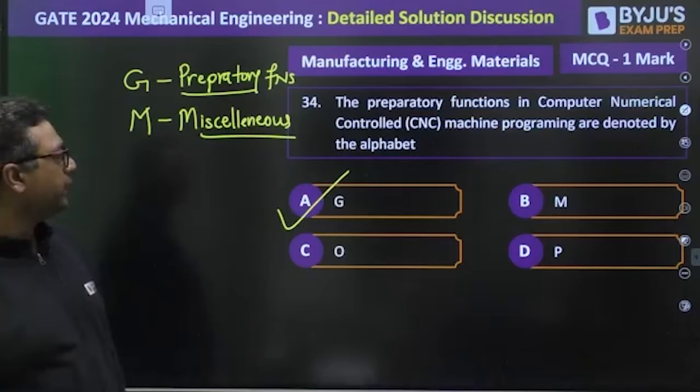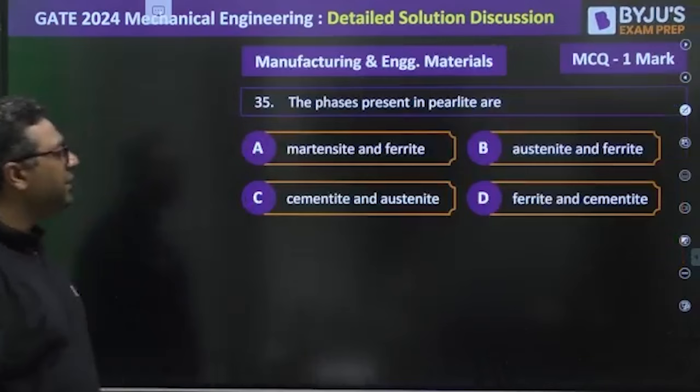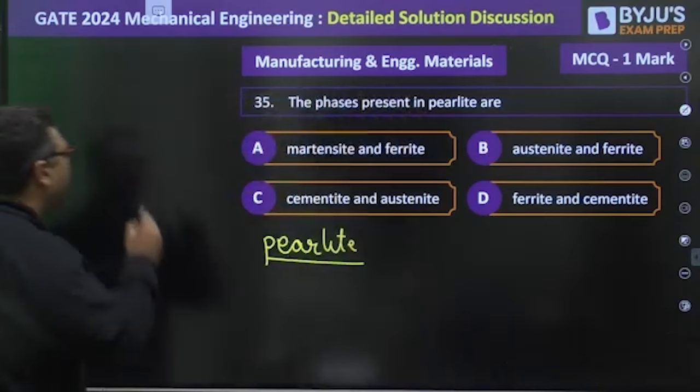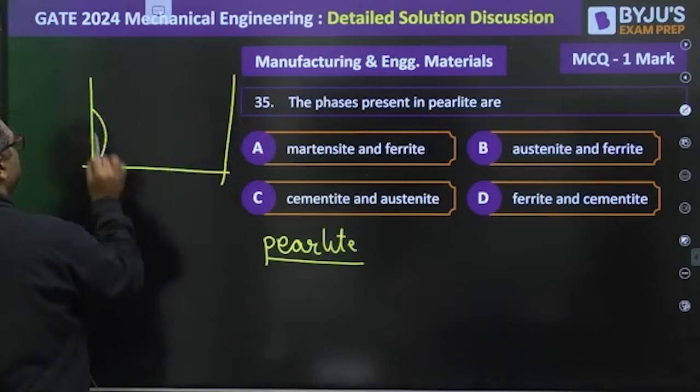Moving further, this is from material science. This time the question is about the phase present in pearlite. I feel everybody would be aware that pearlite is the product of annealing and normalizing. And when we make the iron carbon diagram, it comes like this. Here it is alpha, here it is gamma, here it is alpha plus gamma, and below it is alpha plus Fe3C.